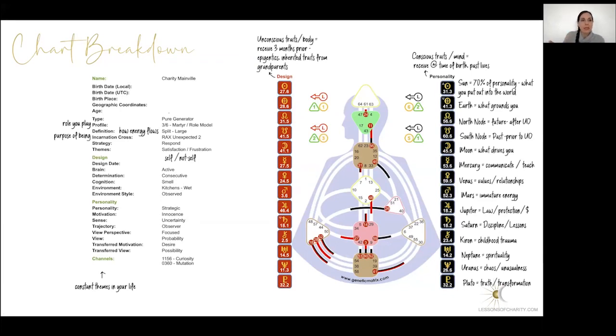Yeah, 26 gates. But most people have the gates repeated. So you can see in my chart, I have 18 three times. So gate 18 is a pretty influential gate in my chart. And the more you have the gate, the more impact it's going to have. So that's something to keep in mind.